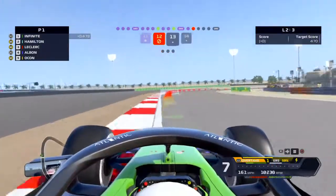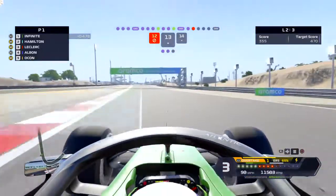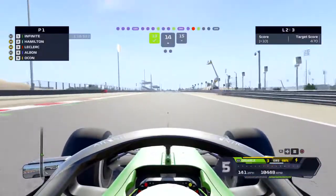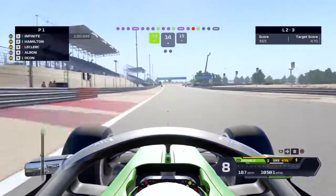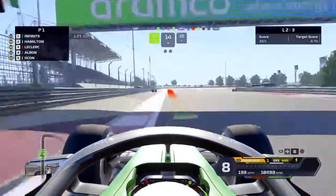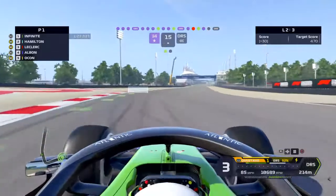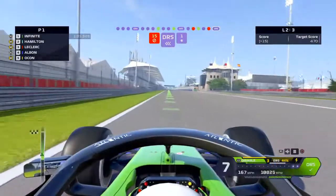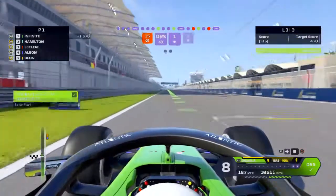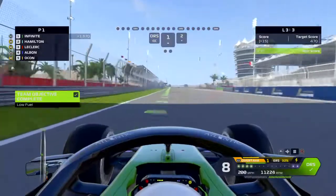Yeah, I missed that. I was losing the rear end there. I have to do that. This is the last lap of the program. Final lap of the program.